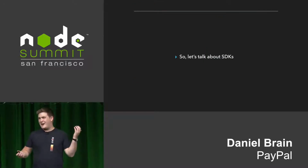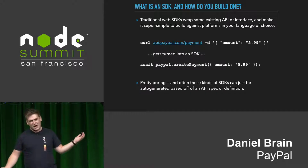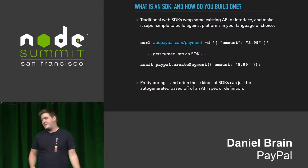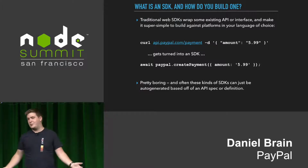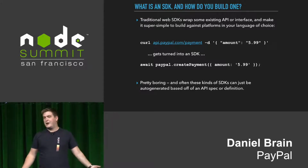So let's talk a little bit about JavaScript client-side SDKs. What are they? What do they do? How can we make them better? So in a basic sense, you can write a really simple JavaScript SDK just by wrapping an existing API. So rather than have someone break out XML HTTP request or fetch and actually make manual HTTP calls, you can literally have a JavaScript library which calls the APIs for you, and that makes it far easier for people to integrate with your services and your products and whatever else.